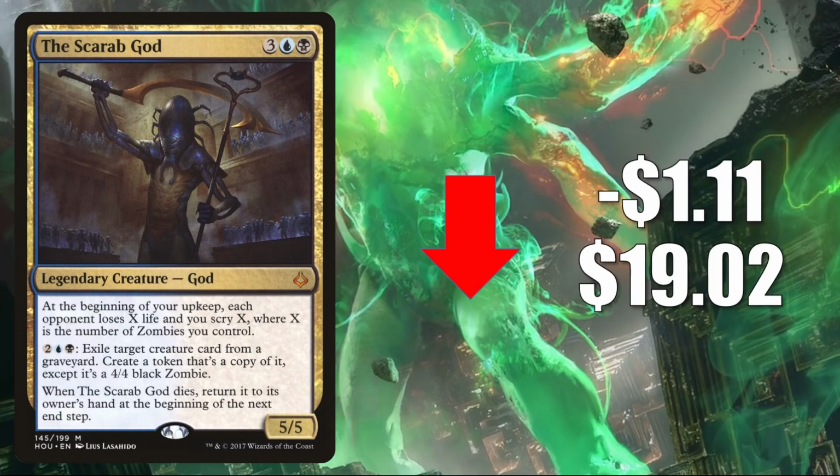Number 4, the Scarab God from Hour of Devastation, recently reprinted of course in Double Masters. It goes down $1.11 to $19.02. This is in Niv-Delite sideboards. Also a very popular commander and sees play in the 99 of many builds as well.